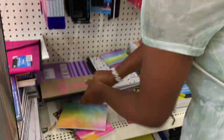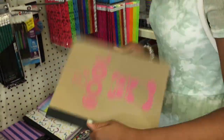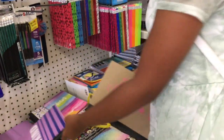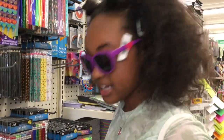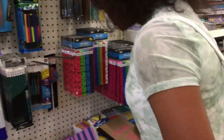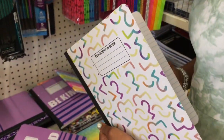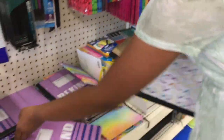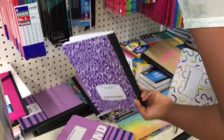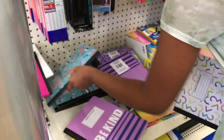Anyways, let's look at these. This one is like a cardboard kind of style. Wait, seriously, it said you need like 5 composition notebooks? Yes, you need like 4 to 5. I would get 5 because you run out of space in these really quickly. Look at that! Do you see this? I don't know why I love this so much. It seems so simple, but it's so nice. They have a bunch of different styles. Did you see the llamas? Oh my gosh, do you see?